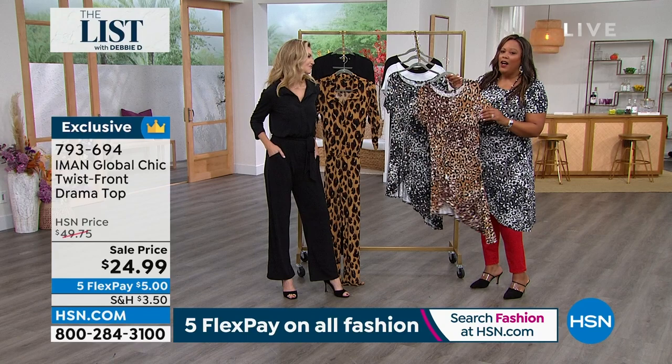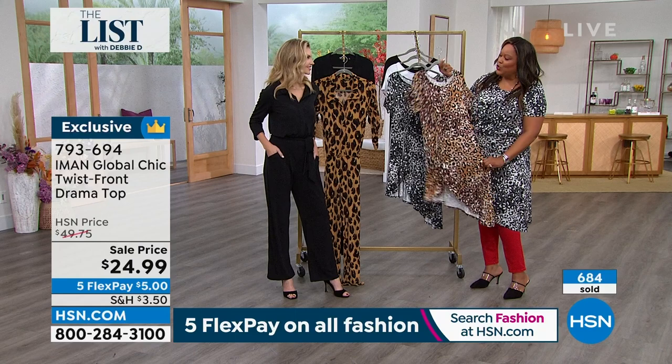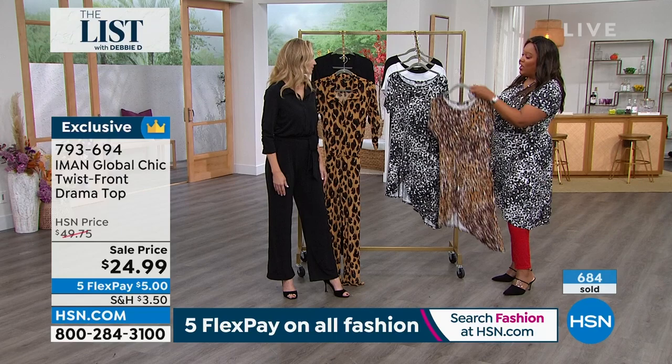This is $24.99. So Debbie's deal, it's only once a month. Something that I already own that's been marked down for you. I want you to try it. This is absolutely beautiful. So the first color I have for you is the natural leopard, we're calling it neutral leopard. I have on the black and white leopard.